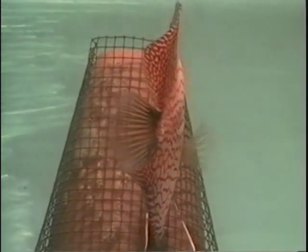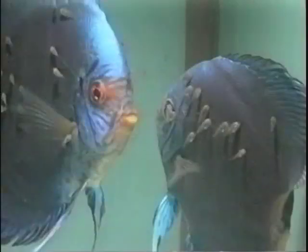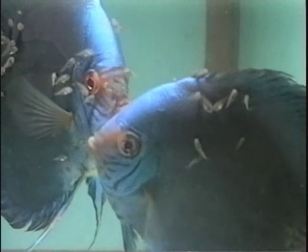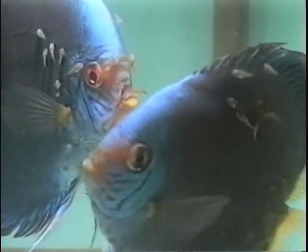Aside from the royal and the turquoise discus, other colour varieties are also bred, and experiments are made to develop new colour variations. All of the discus at this farm make the impression of being very well developed and healthy.